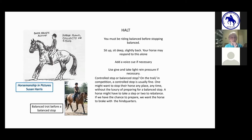So this is a really important thing that you're going to do: when you ask for a halt or a back, I should have said this during the back, either a halt or a back, do not do the hard pulls. This is where it's critical that you do the ask and release. So you must be riding balanced before stopping in a balanced way. So you're going to sit up, sit deep and slightly back. You're sitting deep and back in the saddle.